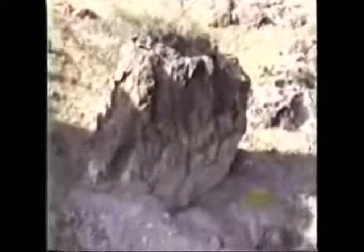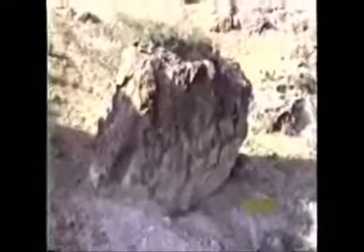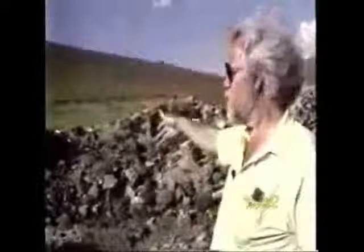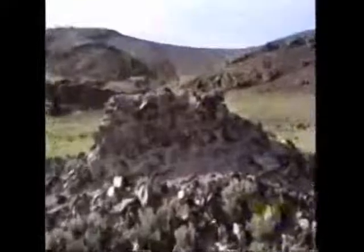Ron believes this was Noah's altar, where his family met during the times of their sacrifices. We then walked down to the house and spent a long time examining the area. We found no evidence that the area had been inhabited for a great number of years.